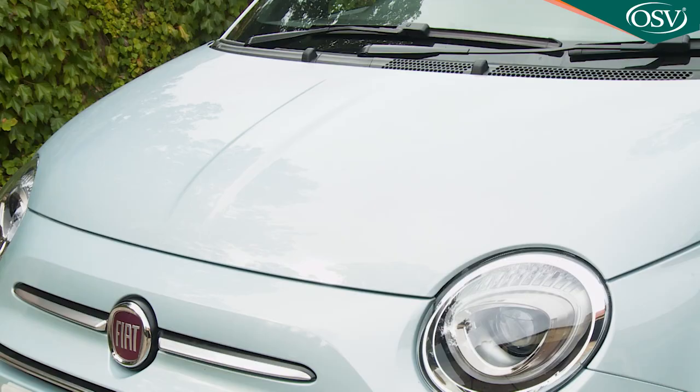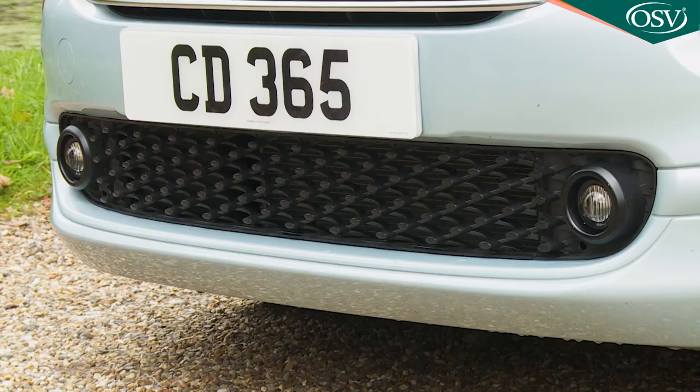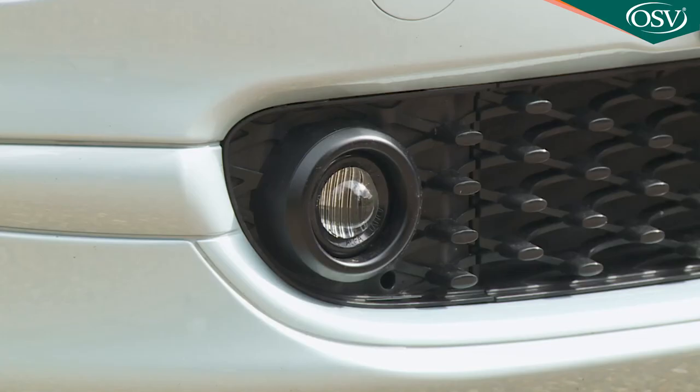The bonnet retains its distinctive traditional clamshell form, and the trapezoidal nose gets pronounced ribbing. The cooling is done by this lower intake with either end of this three-dimensional grille flanked by these little jewel-like fog lights.